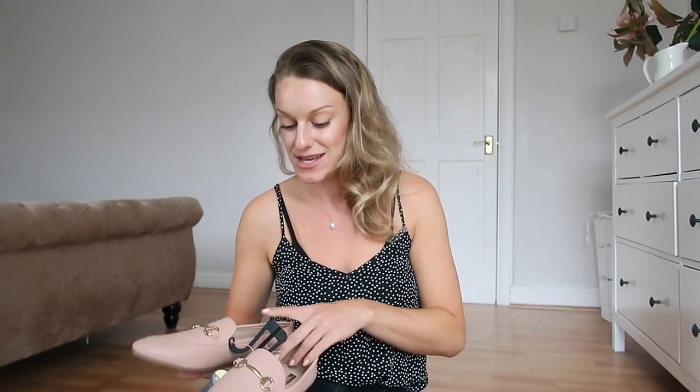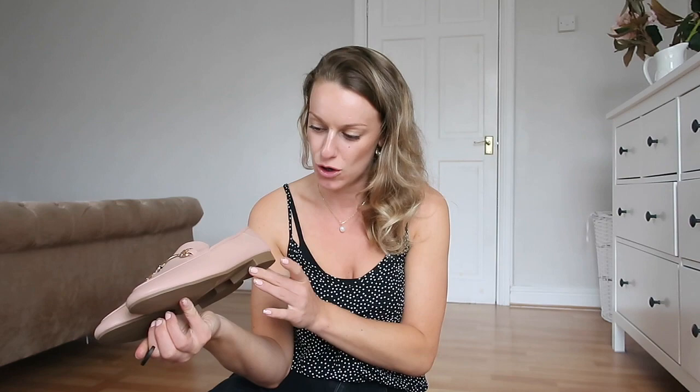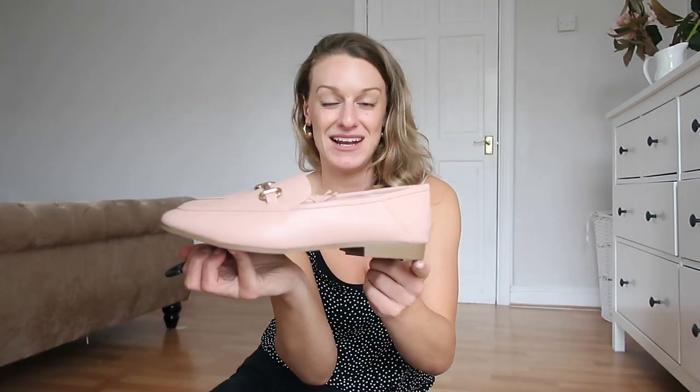And then obviously whenever I like something, I have to get it in two colours, because that's just me. And I got them in the pink as well, which I have been looking for, a nude pair for a while, and they are more of a nudie pink than they are pink, which is good. I probably should have waited until I found a complete nude pair, but for £8 I was like, I can't not, I'll just regret not buying them. And again, they're just a dupe of the Gucci loafers.